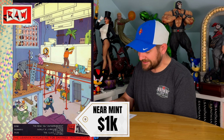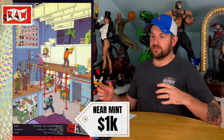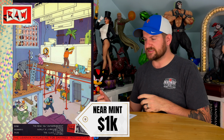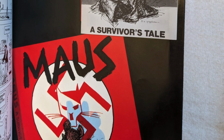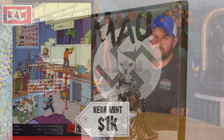Raw number 2 is the technical Spiegelman classic of Mouse. Now, this was a weirdly big-sized magazine. It's not your standard magazine size. I've seen these before. The Mouse issues were on like 2 through 5, and they were like a little weird insert in the middle of the book. It's kind of what makes Mouse so hard to collect.